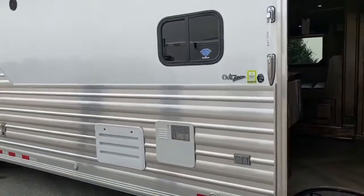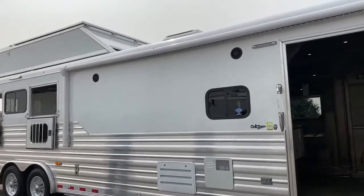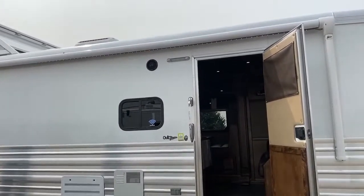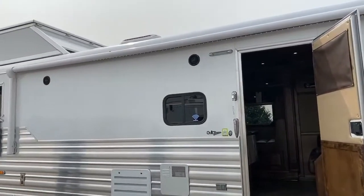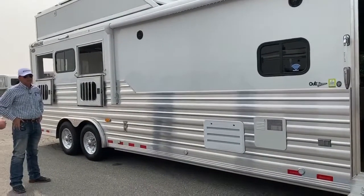So before we venture too far into the trailer part of it, I want to point out this has got a nice, big, massive electric awning on it. It's got courtesy lights. We have exterior speakers. It's a great place to entertain out here.